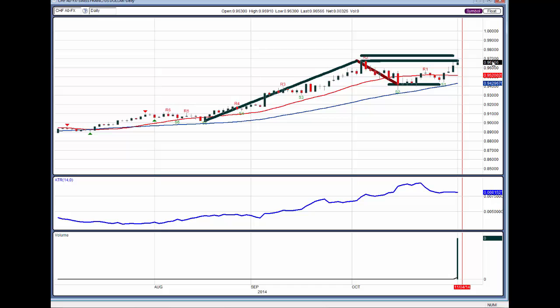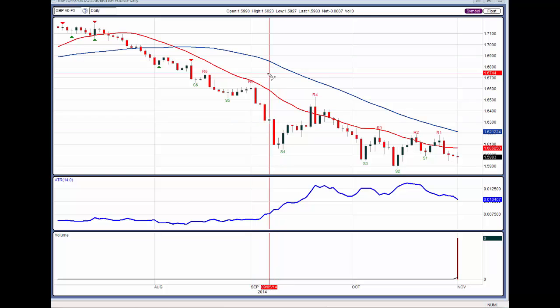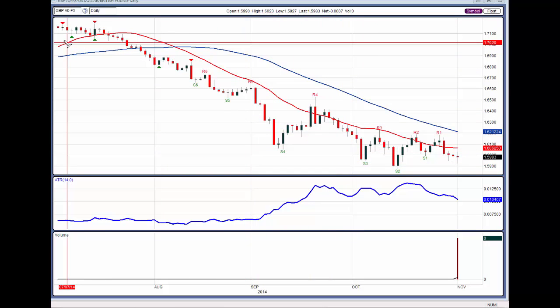Once it gets above 0.97, you can kind of get into it once again there, lock in profit, secure a profit, and then you can get back into it. This is the British pound. Seeing a lot of slowing momentum in the British pound. You have movements from this level.